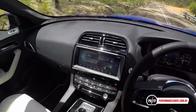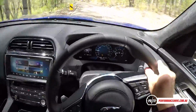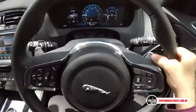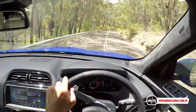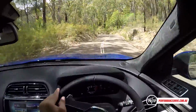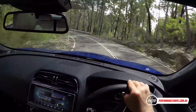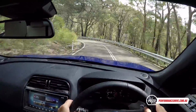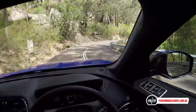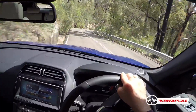So like in most Jaguars, you get a few different driving modes, including an eco and snow. You've also got a dynamic mode. These change the engine mapping and throttle response, as well as the gearbox mapping. So the first thing you're probably wondering is, how does that 700 Newton meters of torque feel? It's quite responsive. There is a little bit of turbo lag just off idle, but then after that you get, yeah, a massive wall of torque.